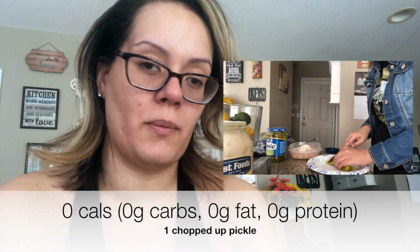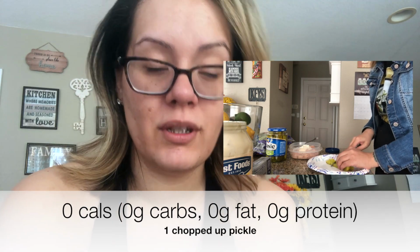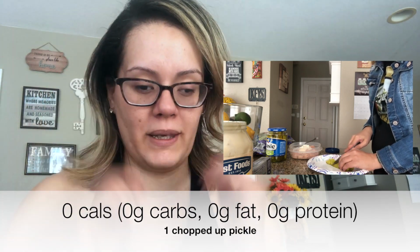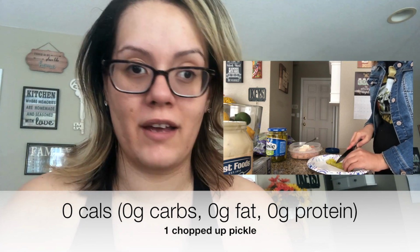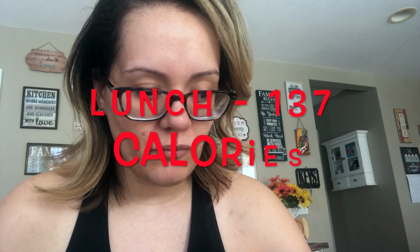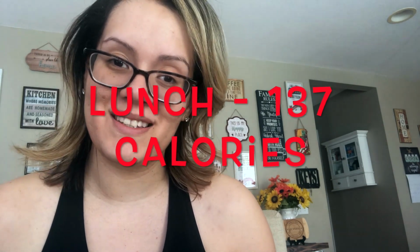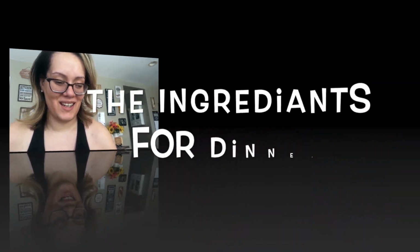And then also in my tuna, I do add chopped up Vlasic pickles. Surprisingly, a pickle is very healthy on keto because it has 0 carbs, 0 fat, 0 protein. It absolutely does nothing. So it's good to intake that. So I add that typically because of flavor. And so my lunch total for calories was 137 calories.